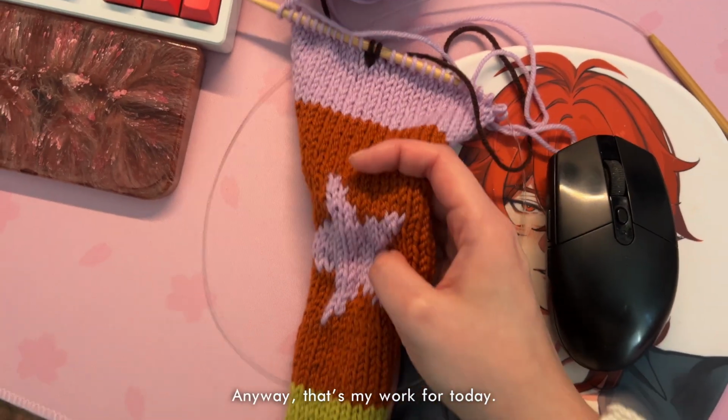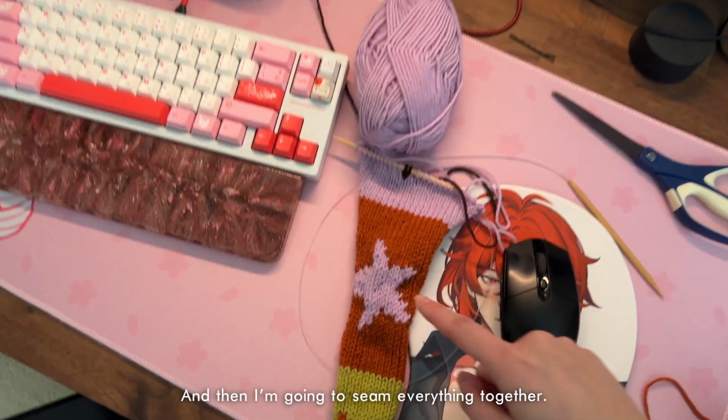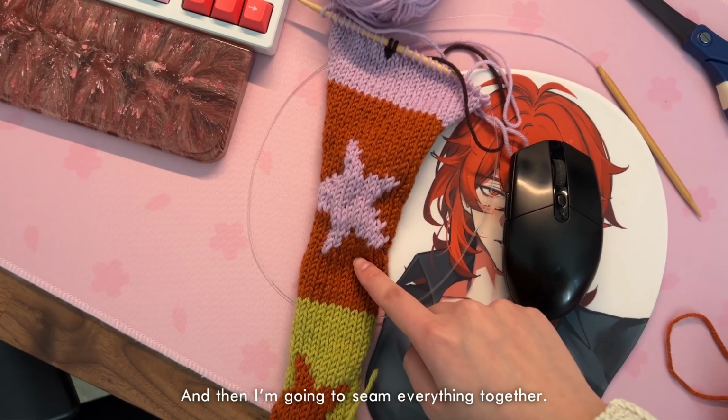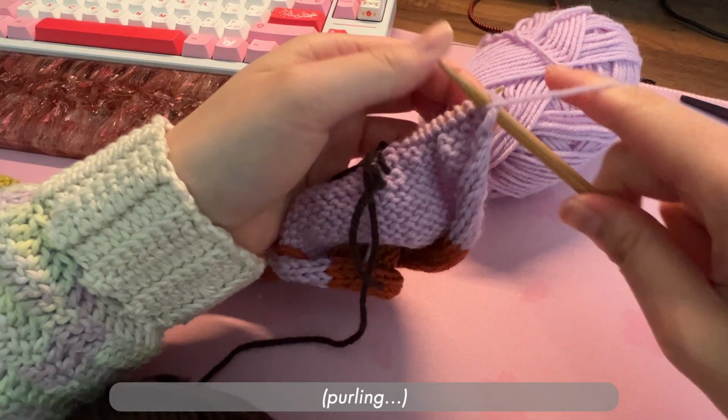Anyway, that's my work for today. I'm going to try to finish all the sleeves today. And then I'm going to seam everything together, and then I'm going to work on the ribbing and the button band and everything.